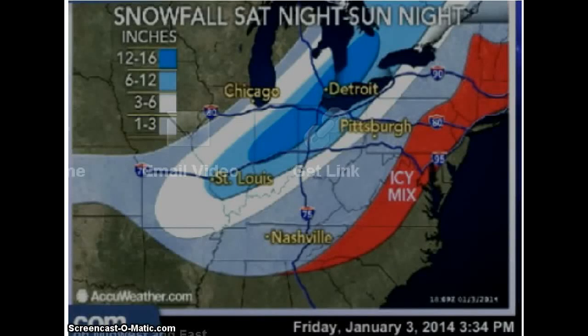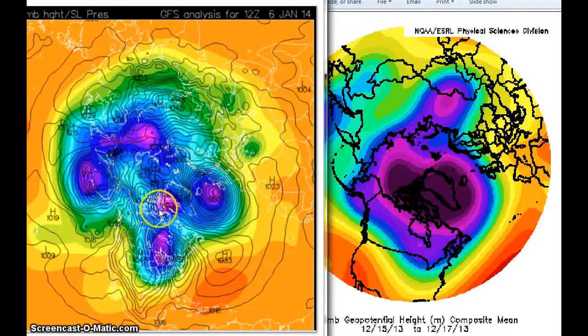Hercules Winter Storm Polar Vortex. This is an image from NOAA for January 6th, and it's showing the polar vortex splitting into four or five little vortices here.